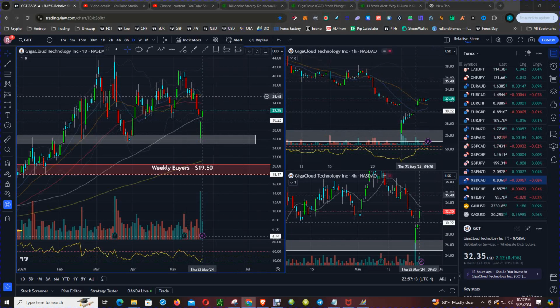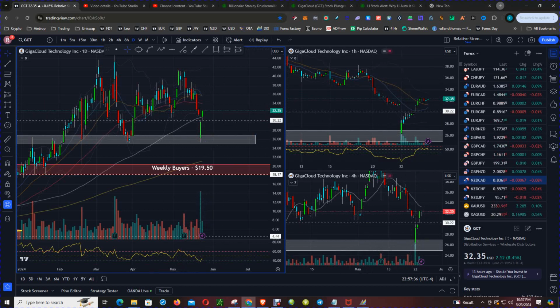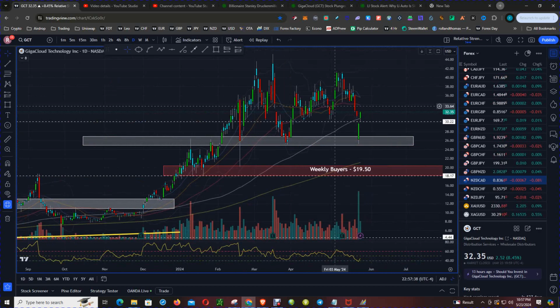So GigaCloud technology was initially down on Wednesday due to a short report which came from Grizzly Research, which alleges the company is misrepresenting its revenue. However, when the price fell, it was a buying opportunity. So this is the daily chart.